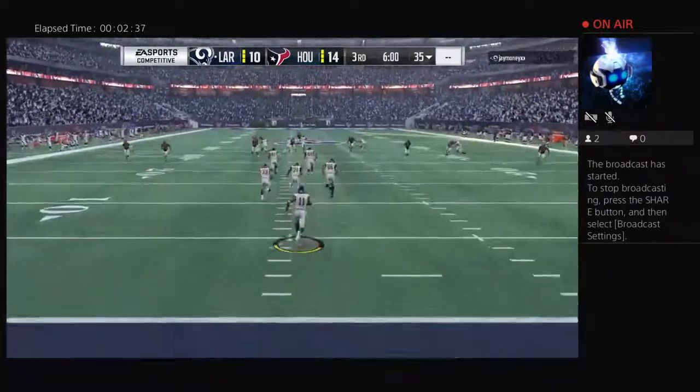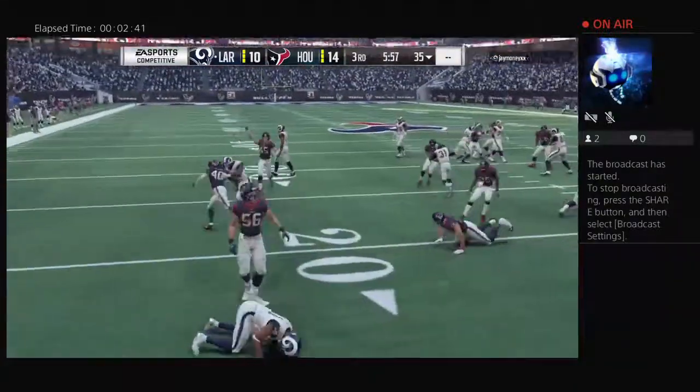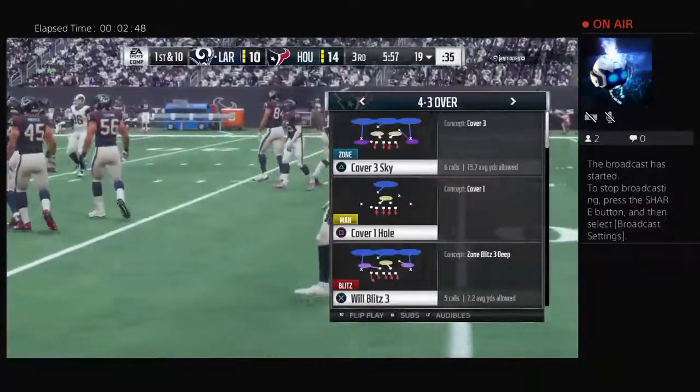This is taken about 7 yards deep. A big hit. Knocked down sideways. The Rams offense now, they get set and head back onto the field.